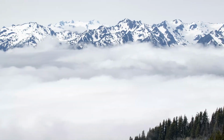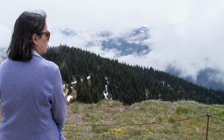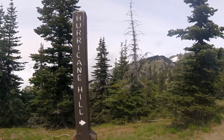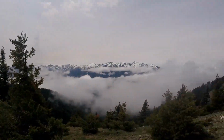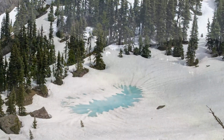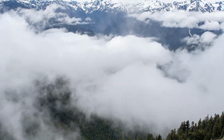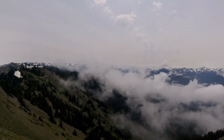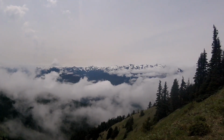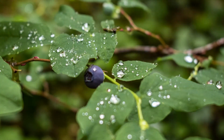The easiest way to enjoy the mountain section is to drive up to Hurricane Ridge at an elevation of 5,242 feet. Now, there are a number of trails at Hurricane Ridge, and the best known is the Hurricane Hill Trail, which is a 1.6 mile one-way hike to Hurricane Hill, which has an elevation of 57 feet. And at Hurricane Hill, there are fantastic views, and many times you are now above the clouds. And then there are a number of very short trails that are a quarter to a half mile around the Hurricane Ridge Visitor Center.